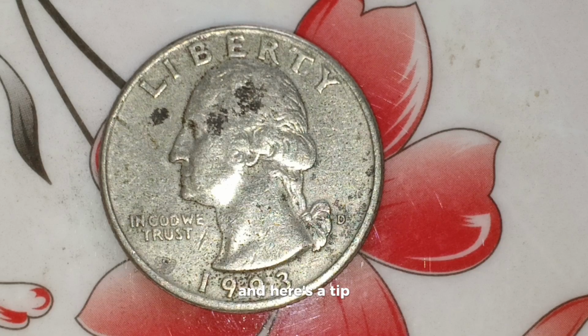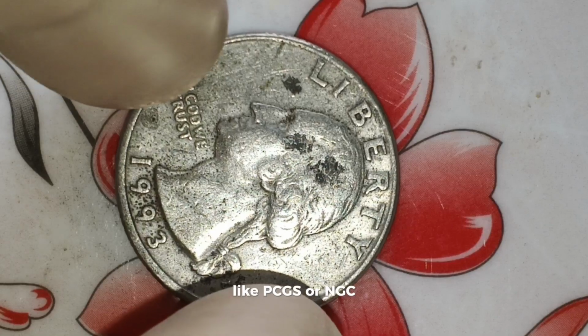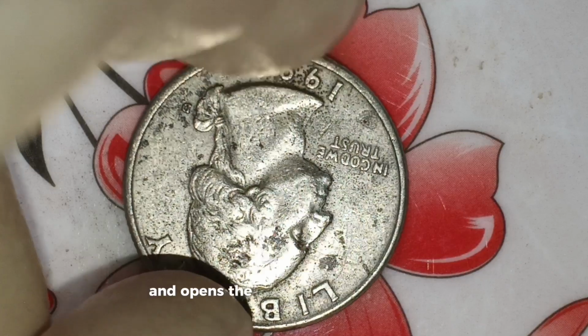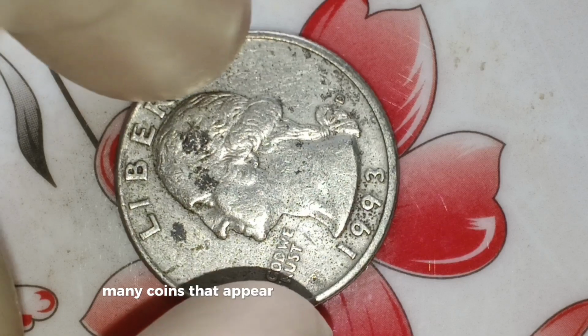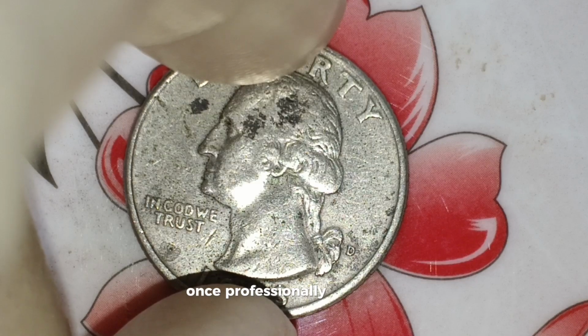And here's a tip. Get your coin graded by a professional company like PCGS or NGC. A certified grade gives your coin legitimacy and opens the door to serious collectors and auction houses. Many coins that appear average to the untrained eye are revealed to be extremely valuable once professionally examined.